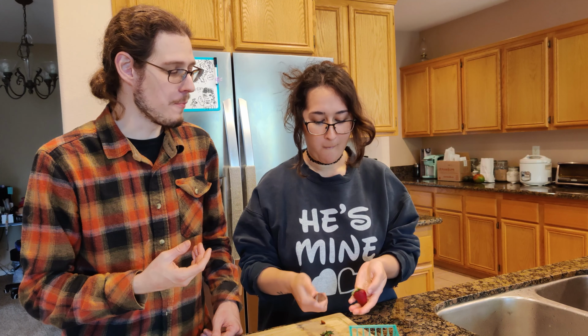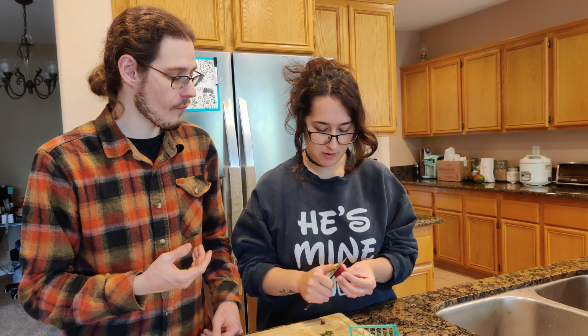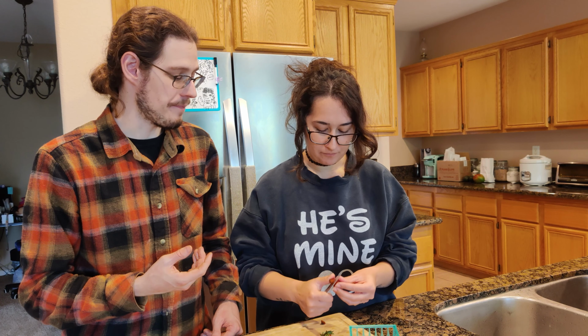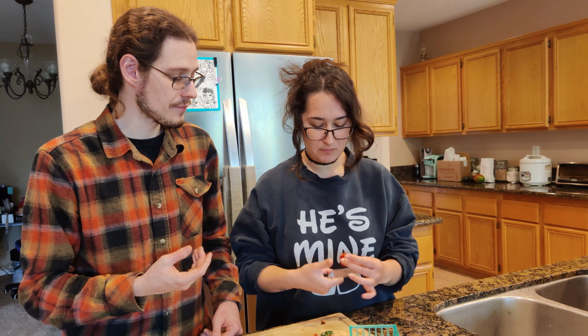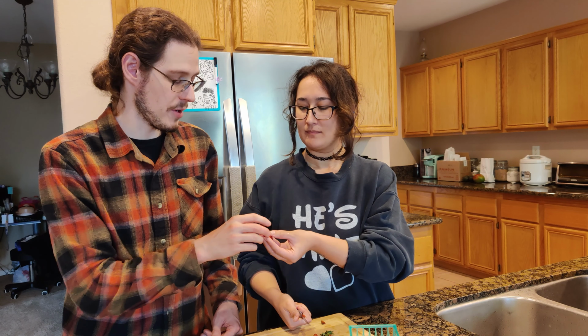That's actually very good. That's a berry. No tartness, just kind of sweet. Yep, just berry. Not a lot of flavor, just strawberry.